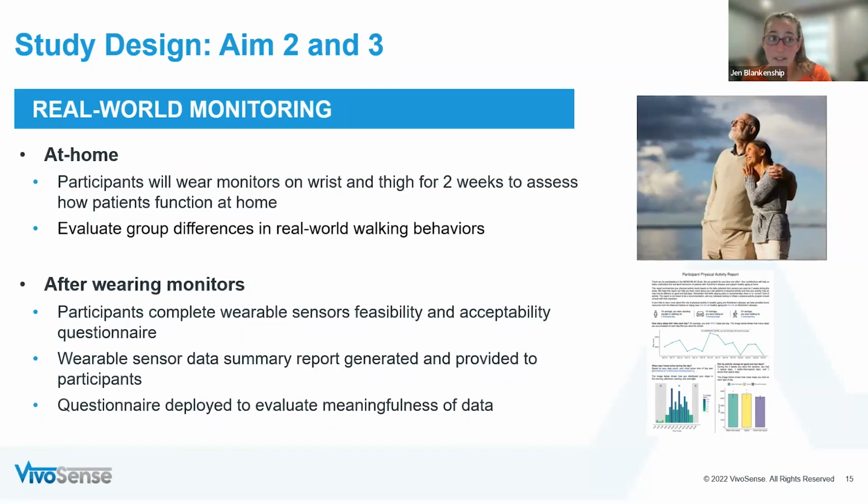After participants complete the wearable sensor period, they'll be asked to complete a questionnaire, which will ask questions about their wearable sensor experience. And I'll say that there's very limited data on how patients with Alzheimer's disease accept this type of technology. So this is relatively novel.